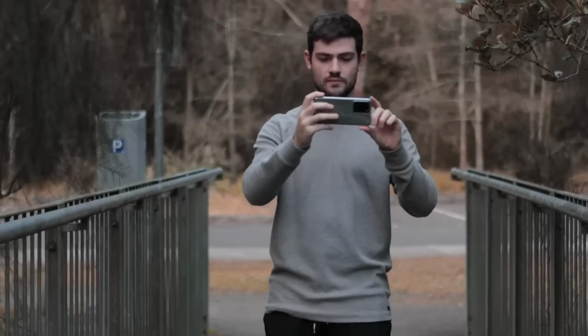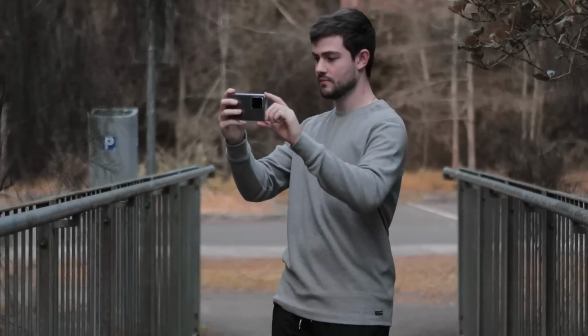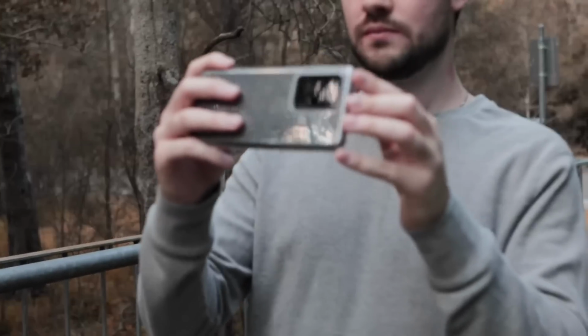The next tip, which is essential for making your footage look cinematic, is the movement. One of the biggest mistakes that most people make when they're shooting on mobile is they stand in one position and pan from left to right or up and down. But this is nothing more than just changing the orientation in which your camera is faced. It's not that kind of movement that we are looking for.